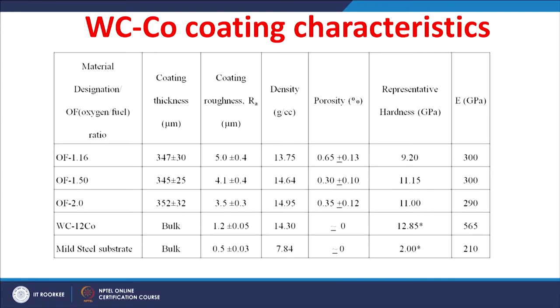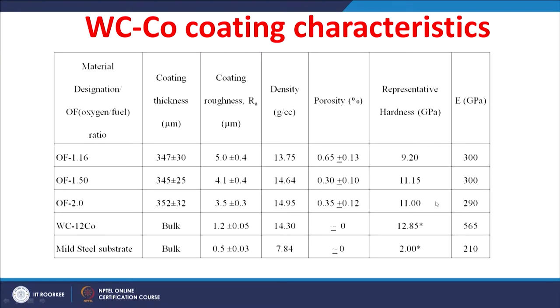You can see the coating of around 350 micrometer was obtained, and the roughness is between 3.5 to 5 micrometer, and the density varies from around 13.7 to 15 gram per cc with a variation of the porosity from 0.3 to 0.6%. The hardness varies from 9 to 11 gigapascal. Similarly, the elastic modulus varies from 290 to 300 gigapascal. The roughness variation is probably because of the smoothening of the tungsten carbide cuboids with the change in the oxygen to fuel ratio, and correspondingly there is a change in the hardness and elastic modulus.